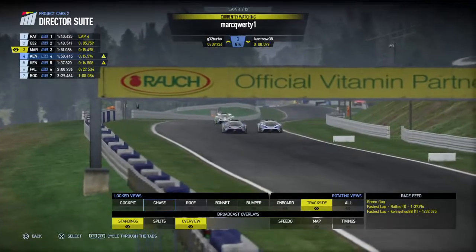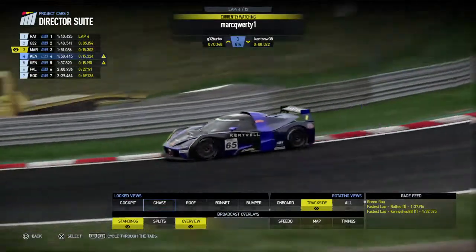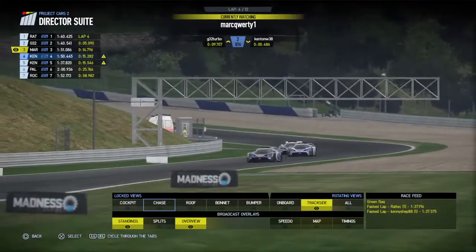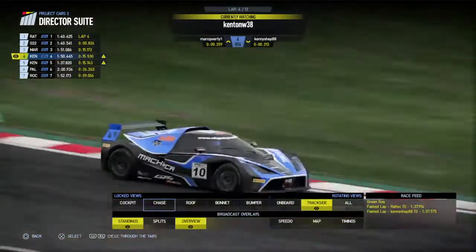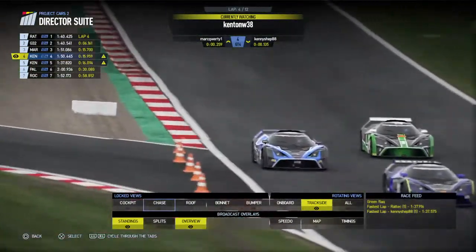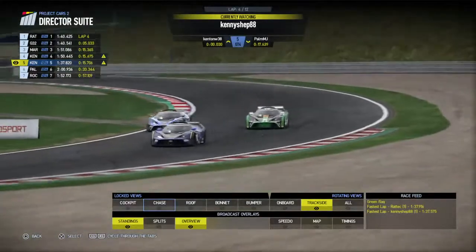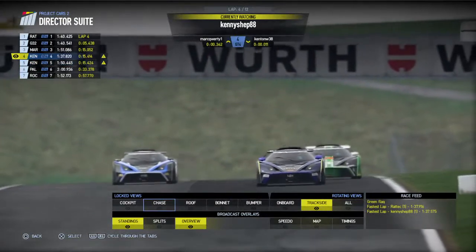Epic neck and neck battle here from Marquardt and Kento. Marquardt just gets his nose in front, so he'll take third place for now. Kenny's in there for the challenge now. They'll be looking for a way past both of these guys. Going to look up the inside now. Around the outside of Kento he goes. He says thank you very much.